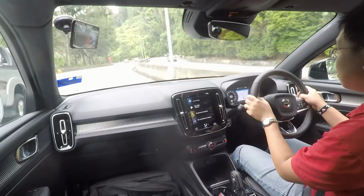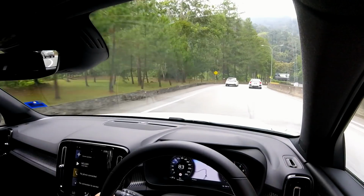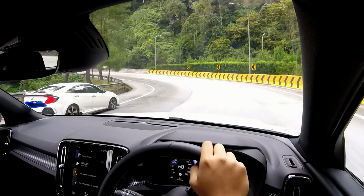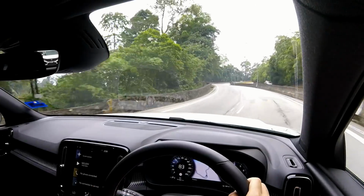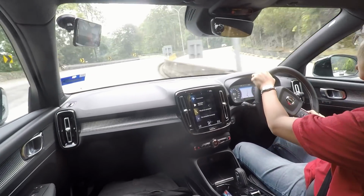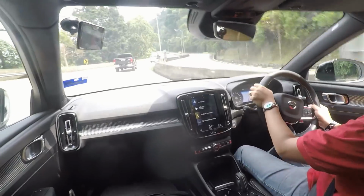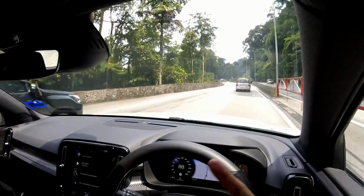I would say, where handling is concerned, in the context of premium compact SUVs, the XC40 here is easily class competitive. When you pitch this against the X1, the X1 right now being a front-wheel drive car, I don't think it drives as well as this. Well, it drives well for what it is, but I would say that the XC40 matches up very well with it. In fact, the only vehicle in this category that I can think of that would convincingly outhandle the XC40 would be the previous generation X1.